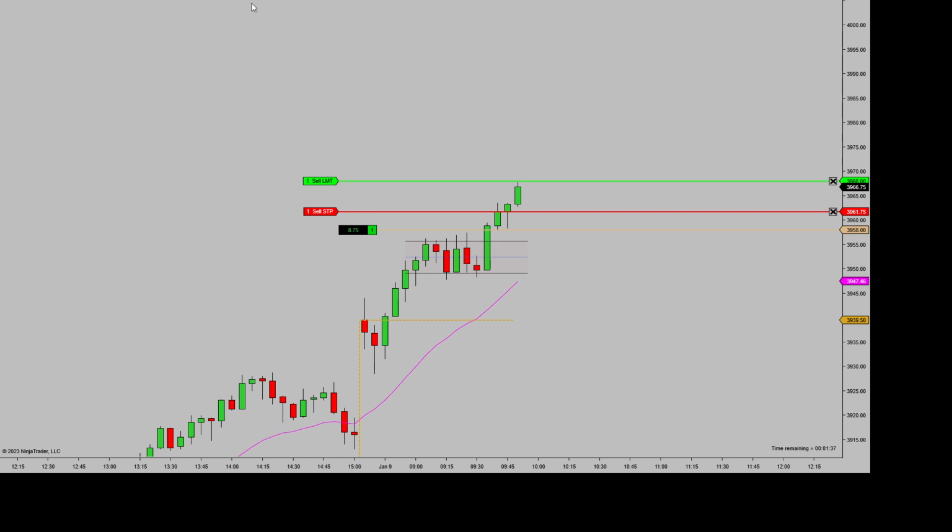I hate having the crosshair, but come on. Boom, there we go. Alright, so we got 10 points there.